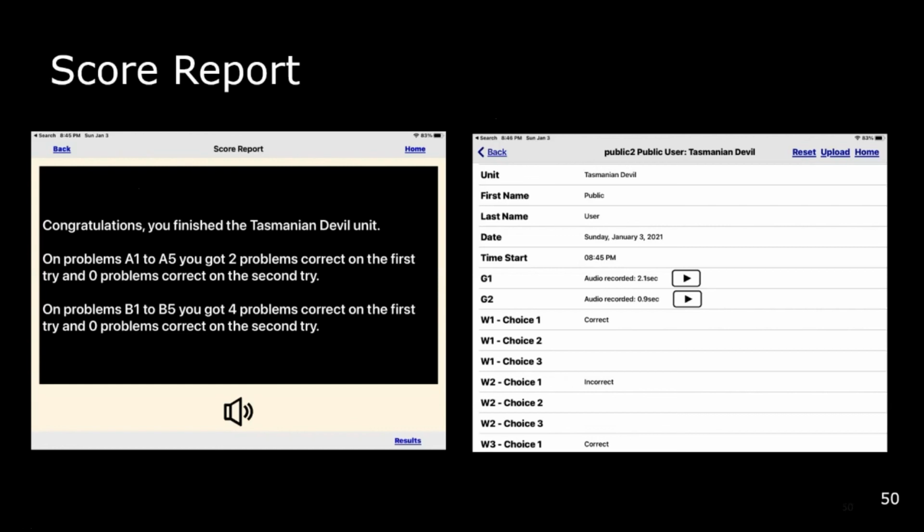So on the right-hand screen, which shows the score report, you can see some little buttons, look like play buttons, and those correspond to the various recorded answers that the student gave throughout the lesson, throughout the unit. You can press those and hear the recordings right there on the spot while that screen is available to you. Those recordings are not emailed to the teacher. As far as I know, they're not. So you can't really listen to those recordings that the student made in the luxury of your bathrobe in your spare time. You need to be accessing the actual iPad in the moment.